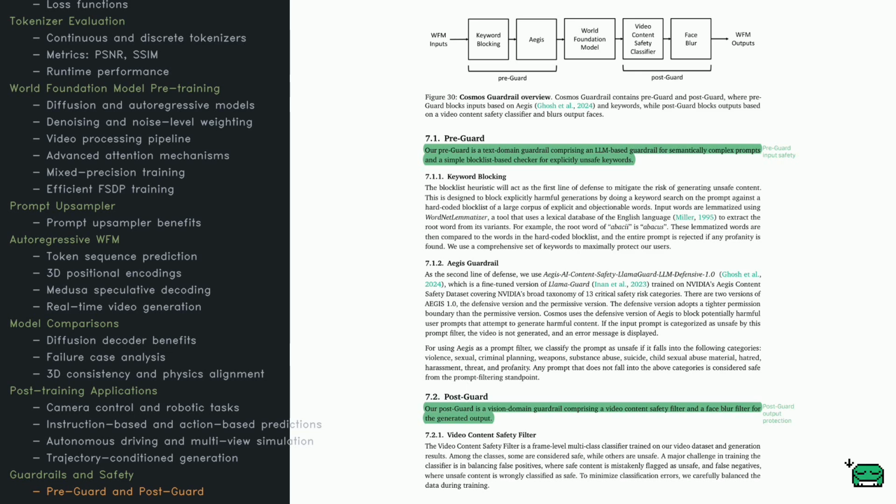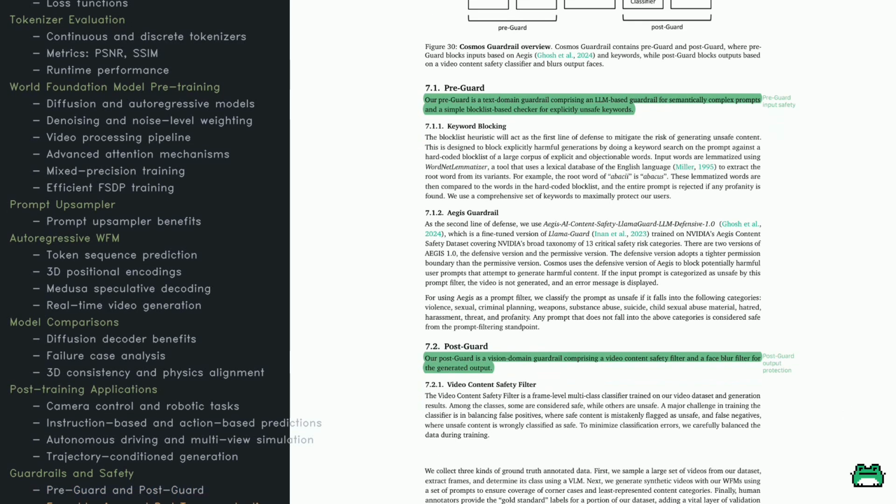Then the postguard system checks the model's outputs. A video content classifier scans the generated frames for potential issues. If any frame is flagged as harmful, the entire video is marked. There's also a face blurring feature to protect privacy. Together, these layers keep the Cosmos WFM system aligned with safe and ethical AI practices.